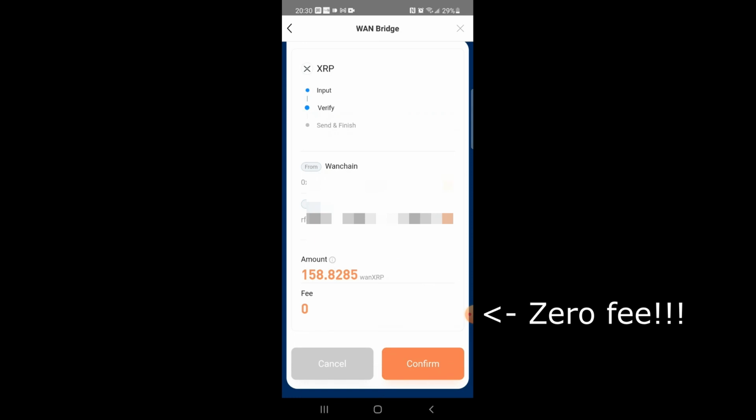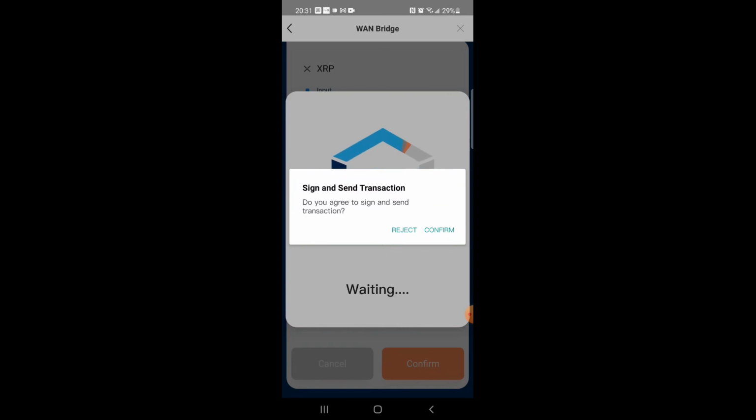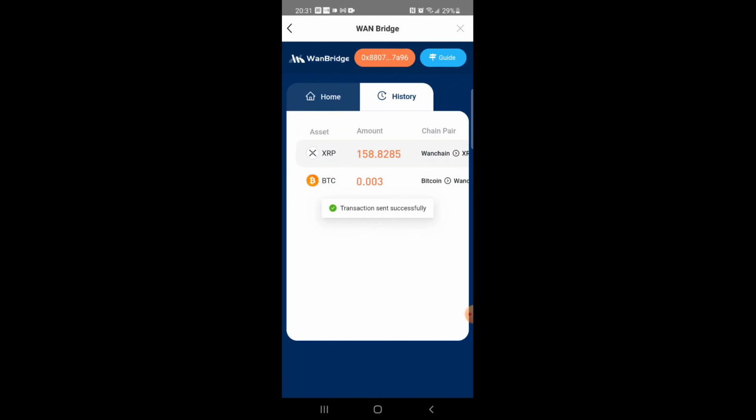And I'm going to verify that my transaction, which is going from my WanChain wallet onto the XRP ledger to that address in the amount of 158 XRP. And I'm going to hit confirm. Do I agree to sign and send the transaction? Absolutely. Let's do that. Transaction sent successfully. And there it is in my history.